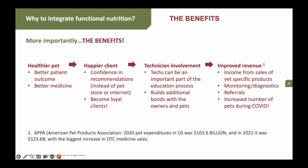And how is that? That's with functional nutrition, because functional nutrition, as I mentioned, is going to get me a lot farther than just offering acupuncture or chiropractic or just a pharmaceutical, just Apoquel. If I address diet and nutrition and all those other pieces of inflammation and pro-cancer and all those other things, I am going to practice better medicine and I'm going to have a healthier pet. The healthier the pet, the happier the client.